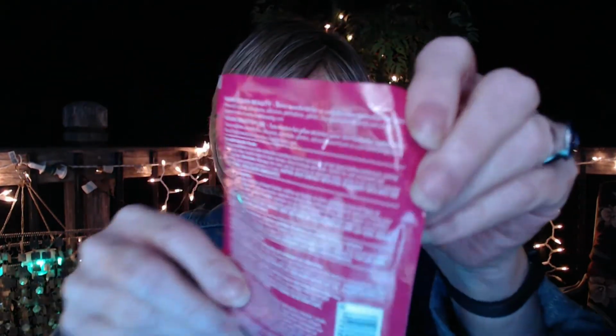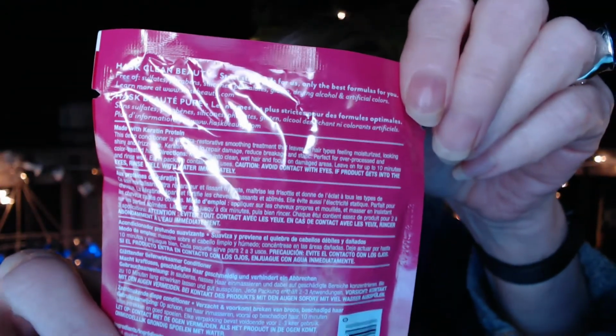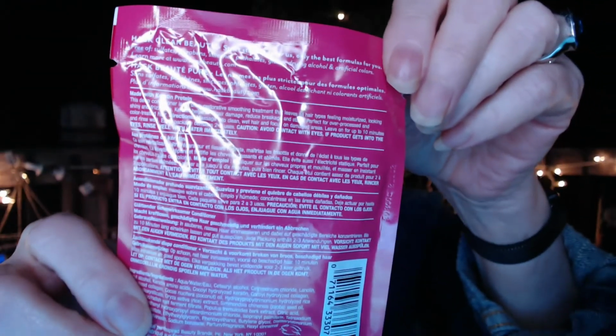It says this packet is worth $2.99. I'm not sure if anything here is going to focus, but I'm sure it's got all kinds of directions and ingredients and everything on the back of this. And looks like we have one more thing here.